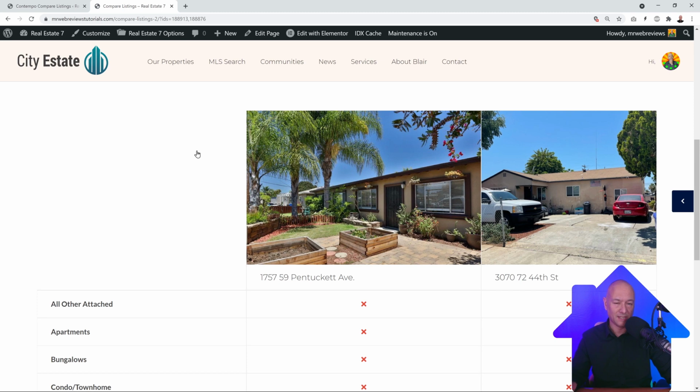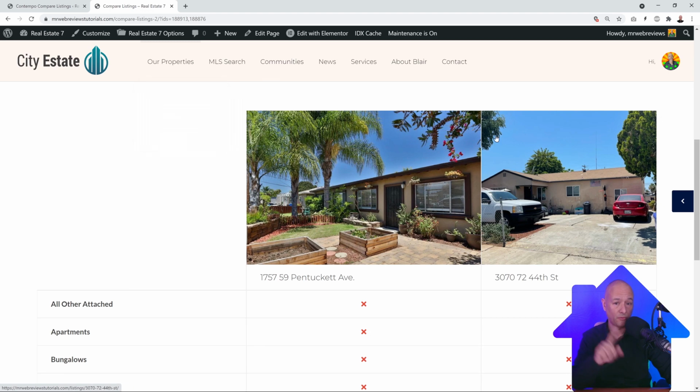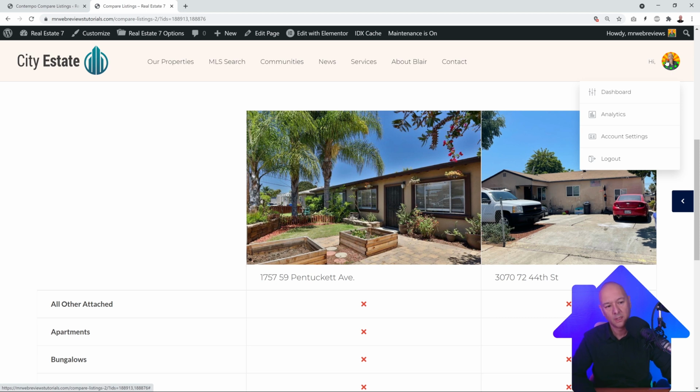Very good. Now let's address the CRM part of our solution here. So as you can see, I am logged in as an admin at the moment, obviously because I have access to the backend. But from the front end, if I hover on my avatar picture here, my profile picture, as you can see, we have dashboard, analytics, account settings, and logout. So what would happen if I was to click on dashboard? So let me click on this.